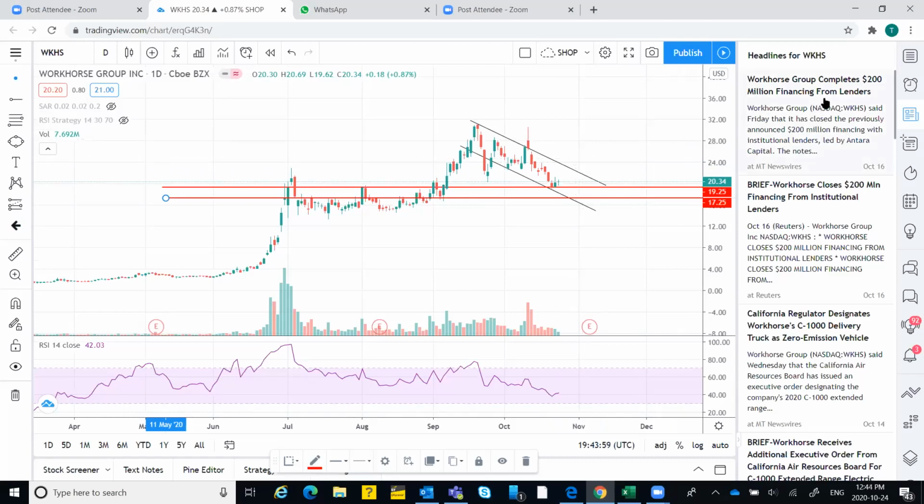If there is news, if you're expecting something in the market, you can hold on to it for longer. But if there is no news, normally this stock, maybe this is the 52 weeks high for this stock, yeah, 31 point something.